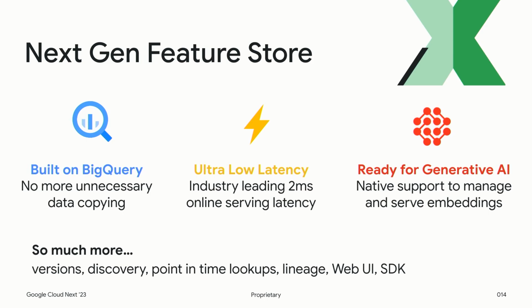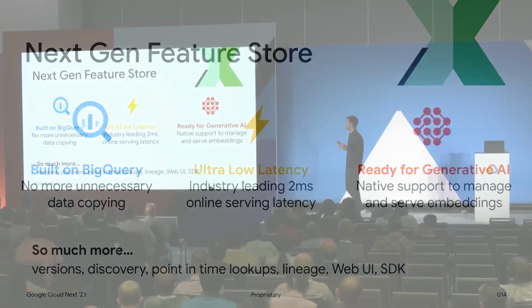Now, our online serving latency is at 2 milliseconds. This is really fast. This is as fast as you can probably get for practical purposes, and it's definitely fast enough for you to no longer worry that you have to optimize your features for performance. Your read latencies, server side, are going to be top notch.